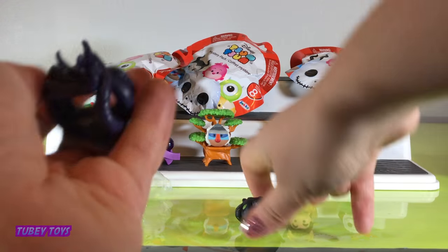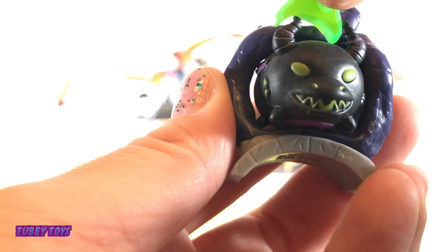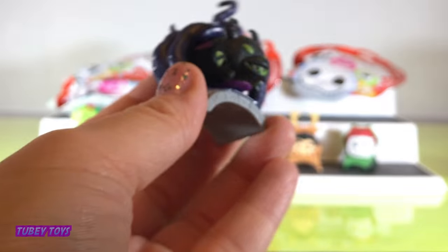Okay, we're gonna put Maleficent's dragon inside here. And we're gonna put the flame right on top of her. No, right here. Kind of weird. I wish they had holes to keep it there.